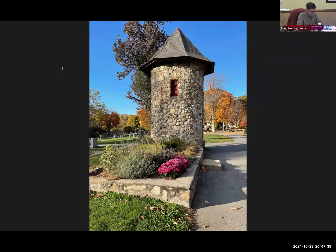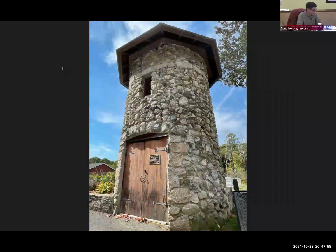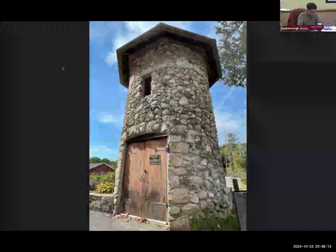I do think you're right. Everyone wants to try to preserve the funds that are under their stewardship, and so I understand his perspective. I think there's a very strong argument that this beautiful tower is an important part of the aesthetics of the cemetery, and this is a typical use of those funds. Perhaps, speaking as one member of the committee, there's some way for some type of sharing of the costs.